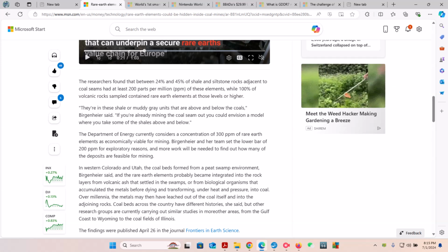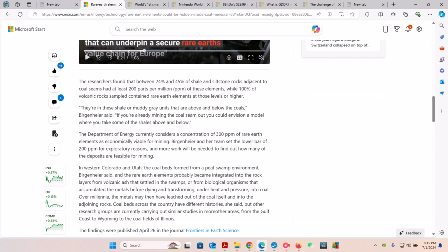Researchers have found between 24% and 45% of shale and siltstone rocks adjacent to coal seams had at least 200 parts per million, or ppm, of these elements, while 100% of volcanic rocks sampled contained rare earth elements at those levels or higher. Quote, they're in the shale or muddy gray units that are above and below the coals, Biggenhire said. Quote, if you're already mining the coal seam out, you could envision a model where you take some of the shales above and below, unquote.